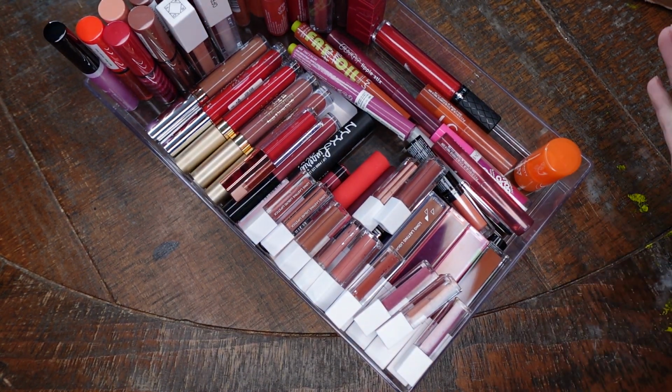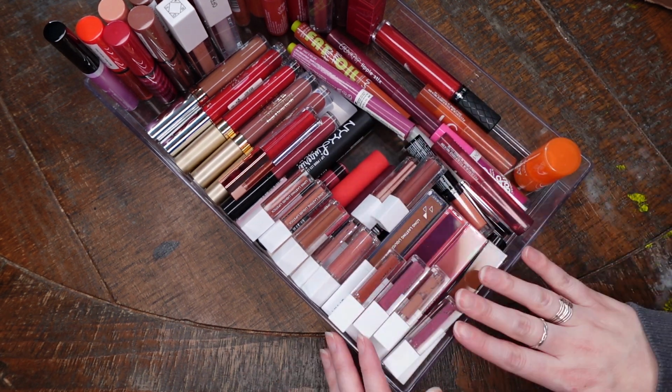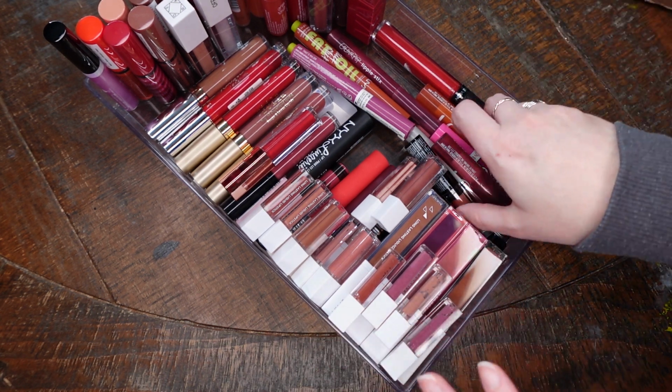Let's dig into this. We're gonna do all of the liquid lipsticks. So this isn't just all liquid lipsticks, so let me take everything that's not out.